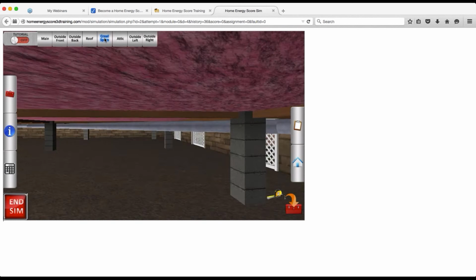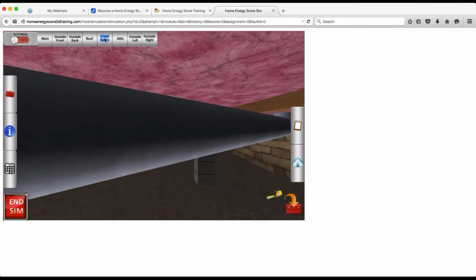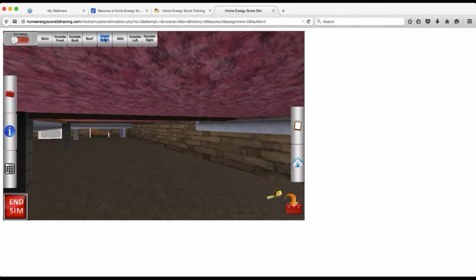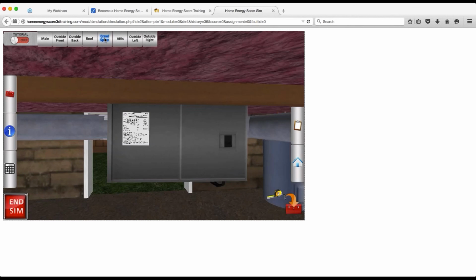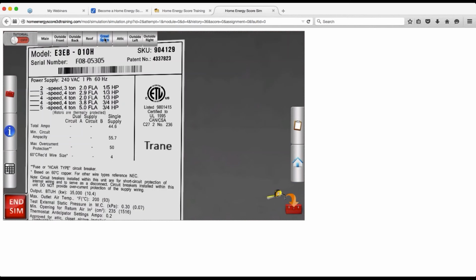And in a crawl space, you can walk around. There's ductwork, not insulated, not sealed. There's the vents. See, in a home inspection, this would take us a long time because we're looking for structural problems and water and termites and things like that, water leaks. But in a home energy score, we're just going through and grabbing some. It's really an assessment. We're grabbing the assets, the data of the assets. What kind of assets does the home have? What kind of heating system, cooling system, and what is the age and condition of those appliances?